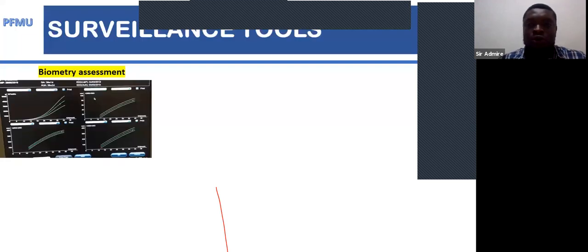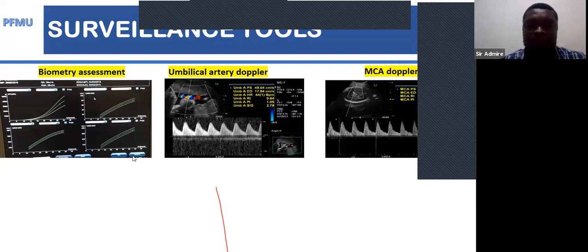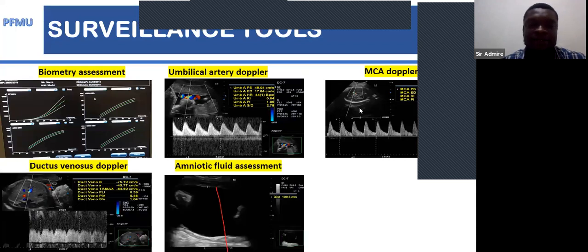So major points to take note of: early onset, it's a perfusion abnormality. Late onset, it's a diffusion problem. How do we know the late onset? The diffusion, it's by the reduced PI in the MCA, or reduced cerebral placental ratio. All right, so those are the Dopplers: the umbilical, the MCA, as well as the CTG.